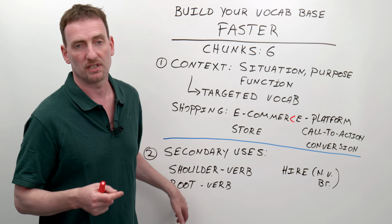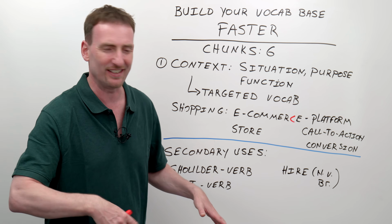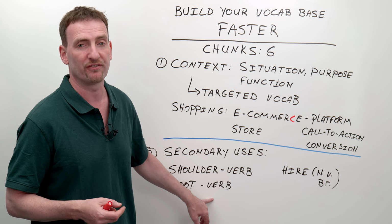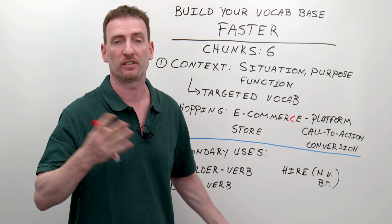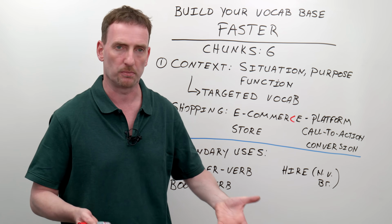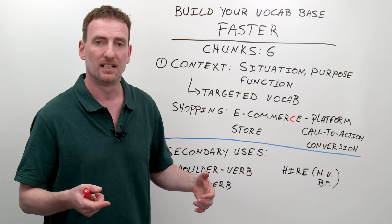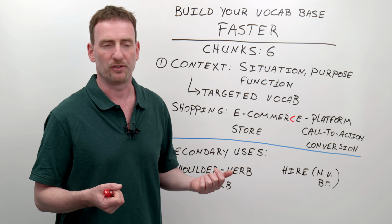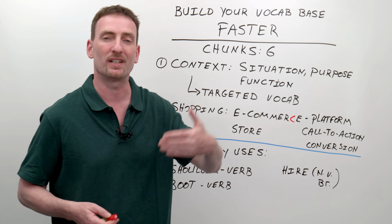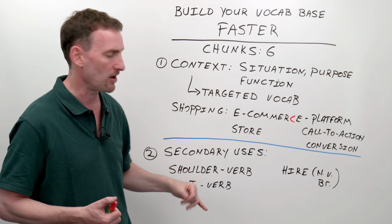Boot. Boot is something that you wear on your feet. Most people understand it as a noun, but it can also be a verb. And as a verb, it can have 2 separate, completely unrelated meanings. One, you boot your computer. You basically turn it on. But a less common meaning is to kick. So if you boot someone in the stomach, it means you're kicking them in the stomach. But if you boot someone out of the group, it means you kick them out, you remove them. So, less common usage.